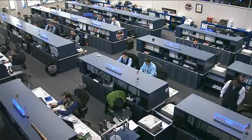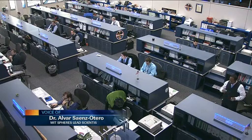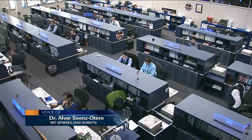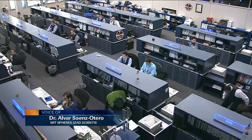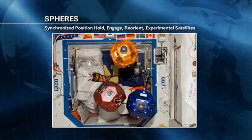SPHERES-Zero-Robotics. First off, SPHERES, it's an acronym. Tell me what it stands for real quick. Sure, although I don't think many people remember. It's the Synchronized Position, Hold, Engage, Reorient Experimental Satellites. It's a really long acronym, and the keywords are synchronize and position and reorient. Basically, it means when multiple satellites are synchronized to do something together.